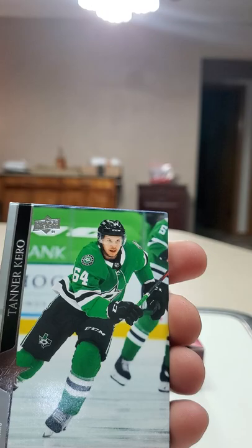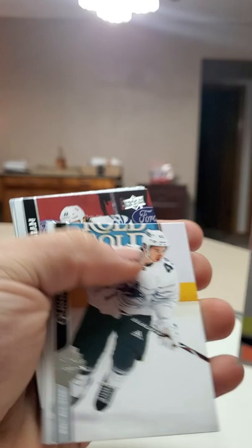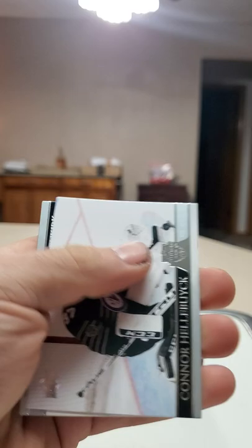All right. Unlucky number 13. Got a Zach Whitecloud, Tanner Jeannot, Ryan Murray, Leon Draisaitl Ultimate Victory, Quinn Hughes All-Star, Zach Bogosian, Connor Hellebuyck, and Kevin Shattenkirk. Draisaitl card's kind of cool. Not numbered or anything, just cool to have.